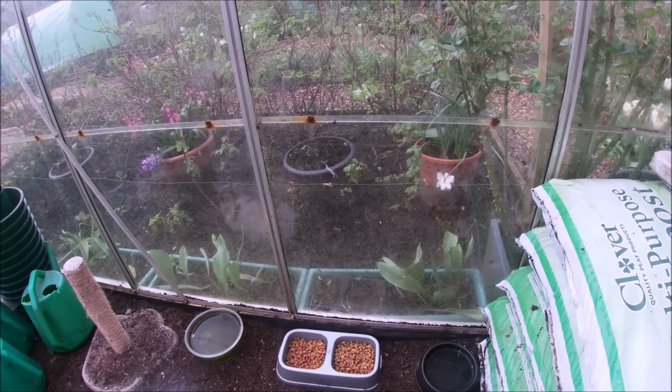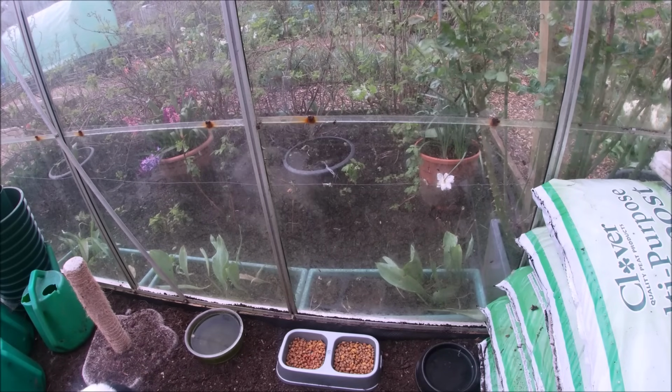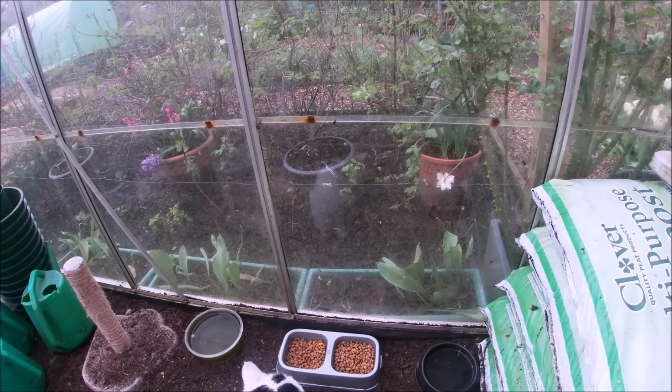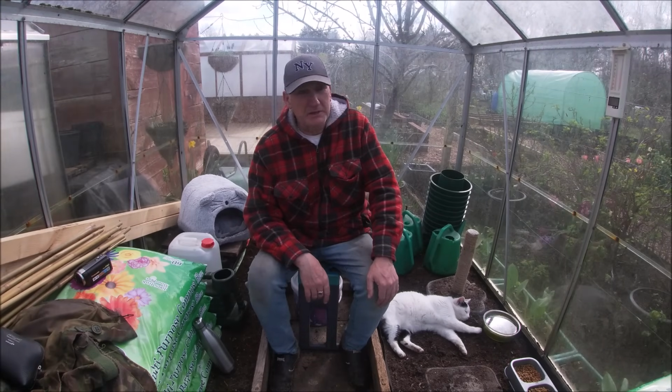Planted. I planted a few just out of sight, but only time will tell. I will tie them into the cables. I've got some clips that are like a felt Velcro, which will hold them in place when they start to grow up. So yeah, we've got the raspberries in. That's the main thing. Probably got 5 or 6 in there, which is great.